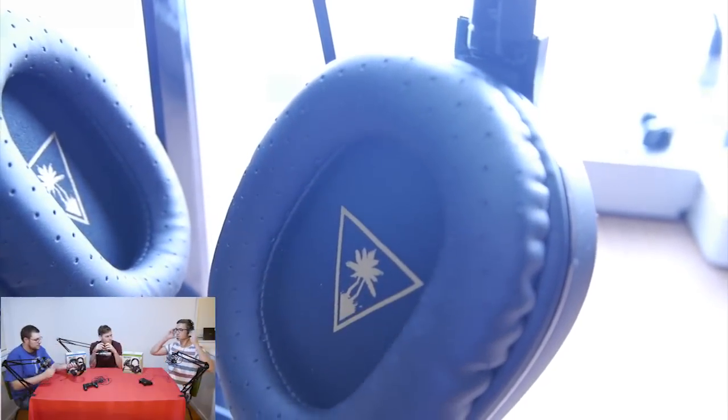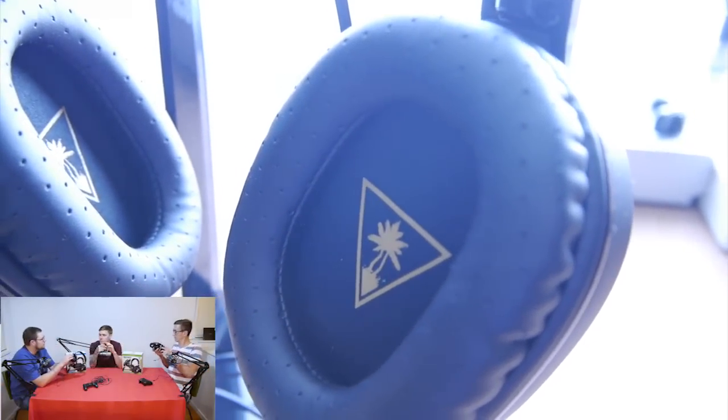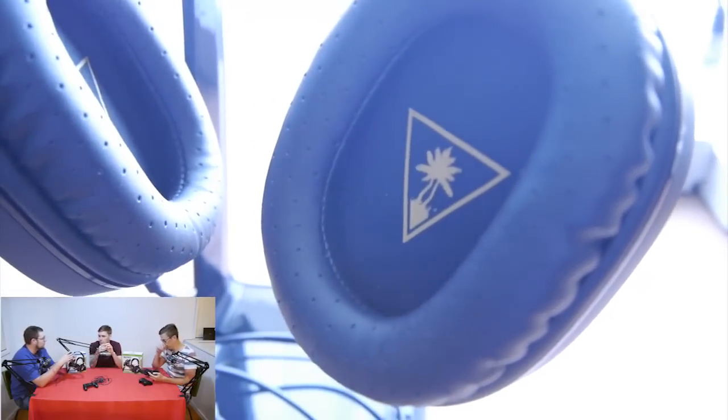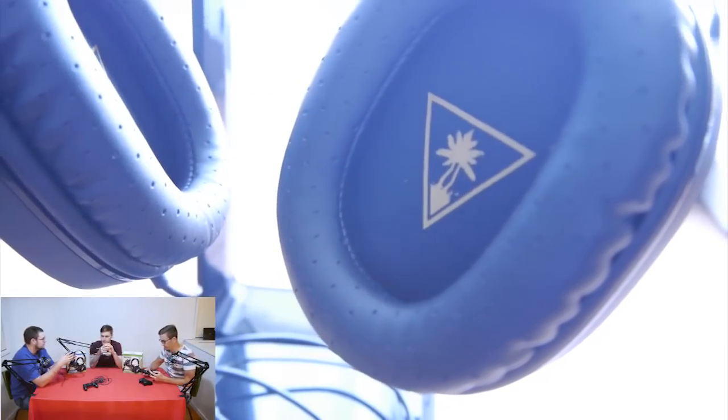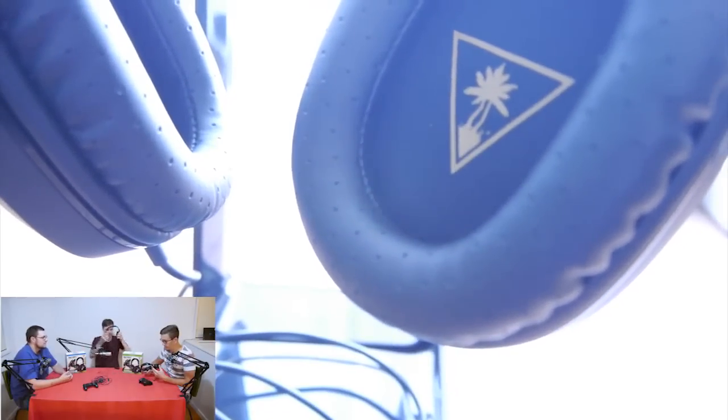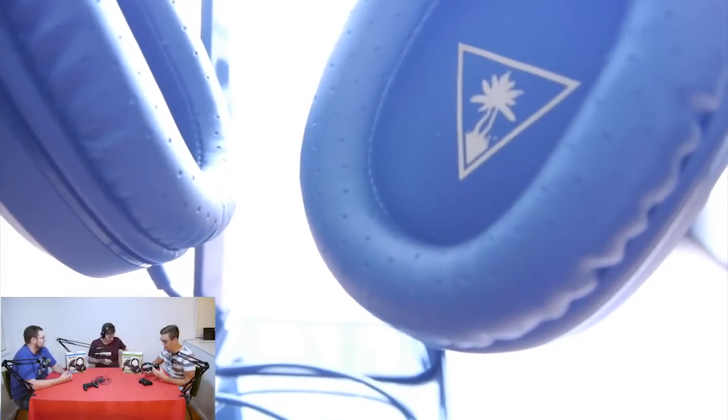Big buff heads. I do have to point out, I'm not a huge fan of the actual foam in these ones. It's a little bit too firm for me, but that's personal preference. Let me check. Not bad. They are quite firm. So if you like a firm hold of your head, then that's fine.